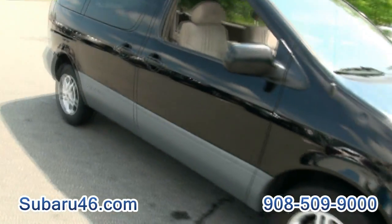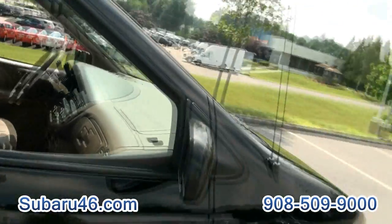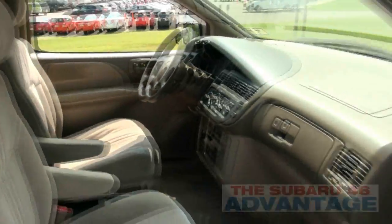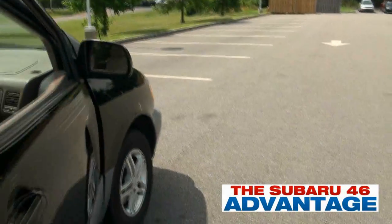Oh, he's a very nice automobile. Hey, I tell you, these things sell quick, no matter what the mileage and no matter what the year, because people know the reliability factor when it comes to this Sienna.